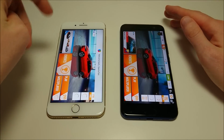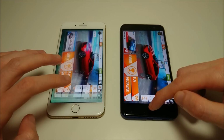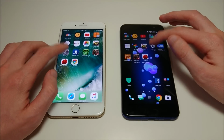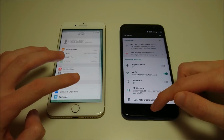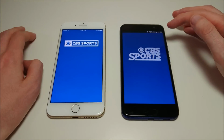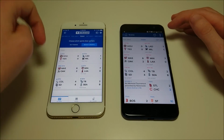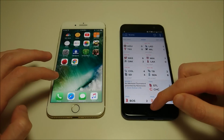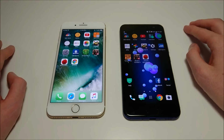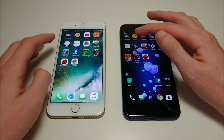Alright, so iPhone taking this one. Now, iPhone's usually extremely well optimized for games. Alright, settings next. CBS Sports. Alright, so iPhone here. And guys, I think that the multitasking on the HTC is the best I've ever seen for any phone. So that will be coming shortly. Jump on to next.